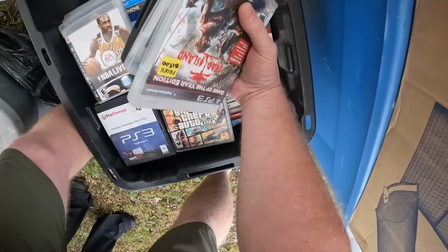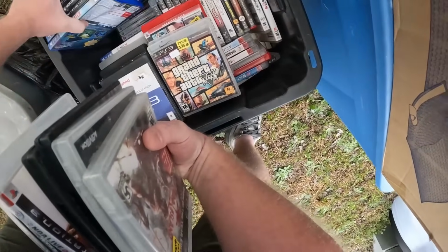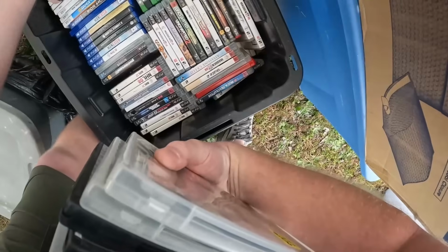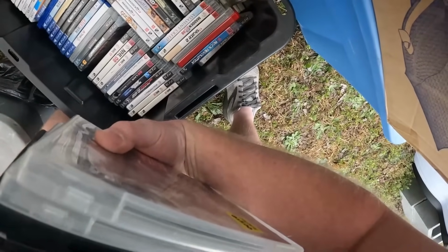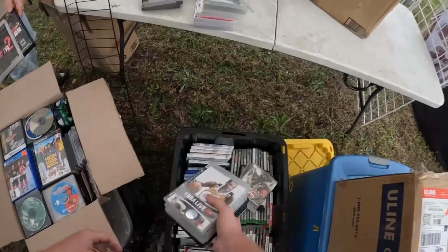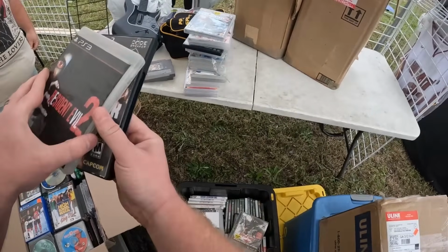What, like NES games? Yeah, it's all this stuff. That's three Resident Evil games on the top. They are knocked off like crazy. But it might be a market for them. Oh, yeah, they are fake. Holy crap.